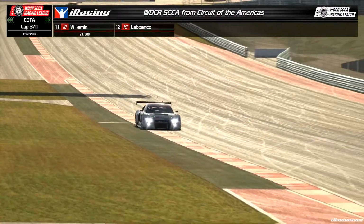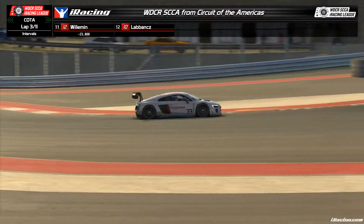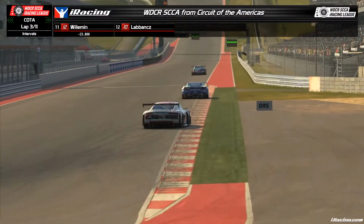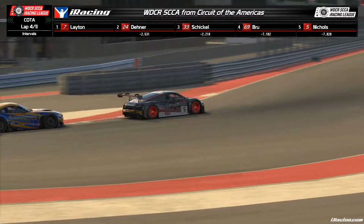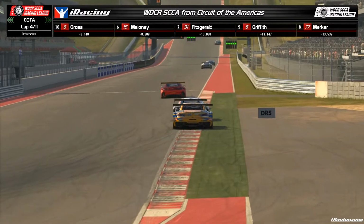We've lost 3 drivers to pit lane, and 2 of them have come back out on the racetrack. Griffith and Daniel Gross. Williman still in the pits as it stands. Murphy Nichols and Ryan Maloney going to have a battle for 5th here very shortly.